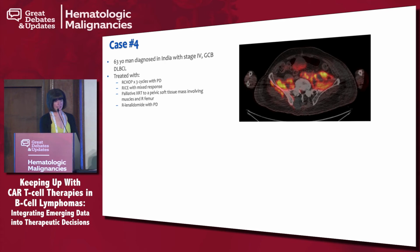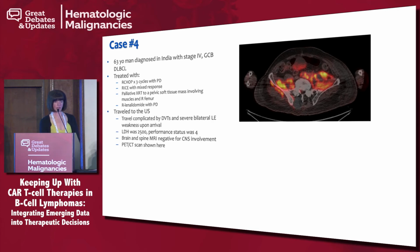So finally, this is a dramatic case to show what happens if patients get to us too late. This was a 63-year-old man from India with stage 4 GCB DLBCL who had multiple lines of therapy with progressive disease. He had primary refractory disease, and he traveled to the United States delayed because of issues with his visa. His travel was complicated by bilateral DVTs and severe bilateral weakness upon arrival. So his performance status was a 4 when he came to see me.